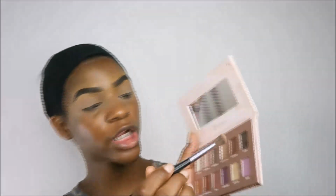It's okay. So next I'm going to go in with my BH Cosmetics palette, and I'm going to take the color Cut Brown, Inspired, and use that for my crease color. Oh, this color is so chocolate and pretty. Ooh, girl, that is so bomb. Let me add some more.